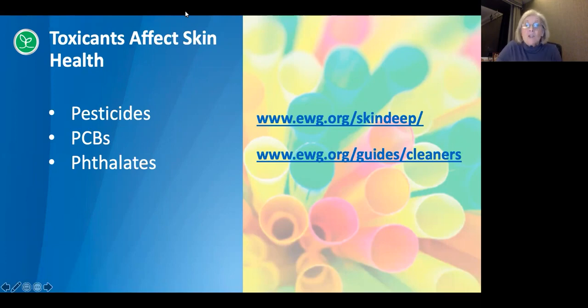And they have an additional database on healthy cleaning products, dish soaps, and all of those types of things that can be found at ewg.org/guide/cleaners. But you can access these databases by downloading an app on your smartphone. The app is actually called EWG Healthy Living, EWG for Environmental Working Group.